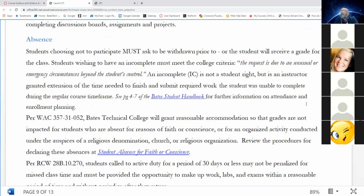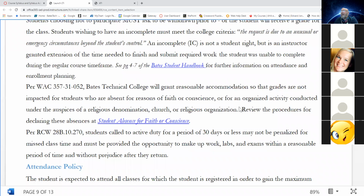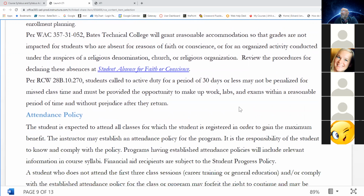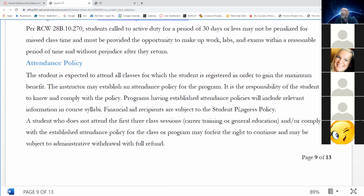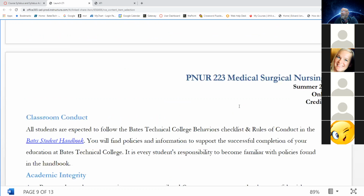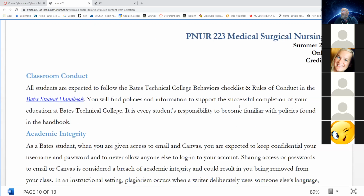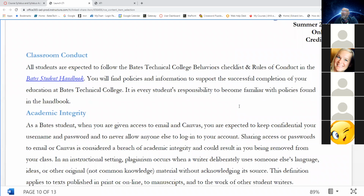So absences: you see this in the student handbook, per the WAC, which guides everything we do in school, and the revised codes of Washington. Attendance policy, you know, you have to attend things to learn, okay? Classroom conduct: all students are expected to follow the Bates Technical College behavior checklist and rules of conduct. And that's in your student handbook that you get.